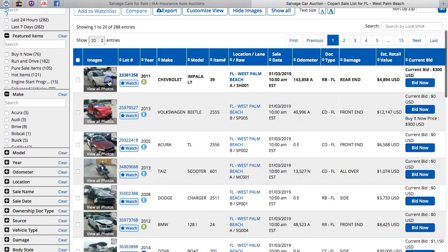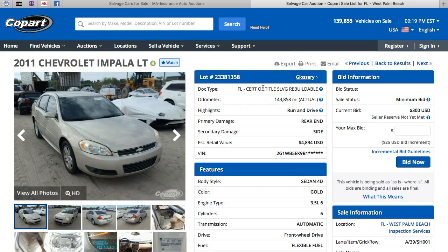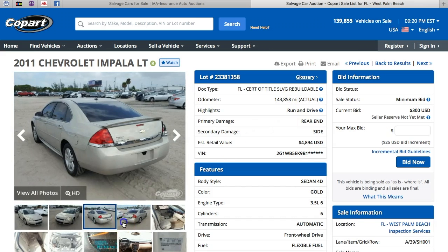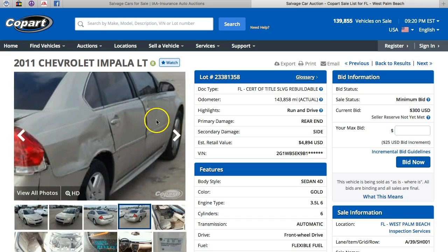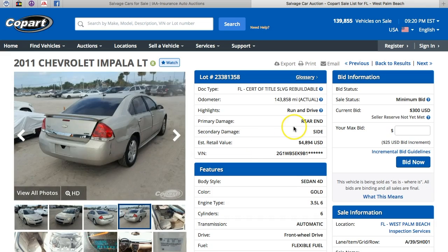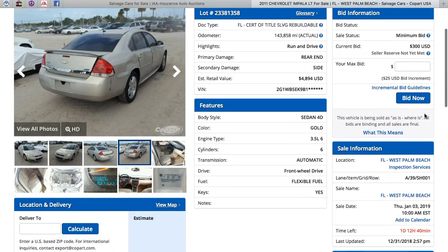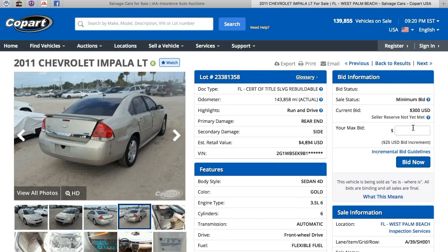Let's go on this Impala they have listed. This Impala has a salvage title. It's got 143,000 miles on it, and it says it has rare damage. So this is considered a salvage vehicle. You can see it needs 2 doors and a quarter panel, and it has a tail light. The car is at $300. And see how easy it is just to sign up, place your bid, and go from there.